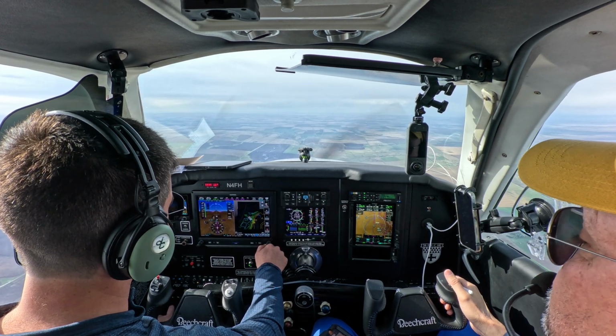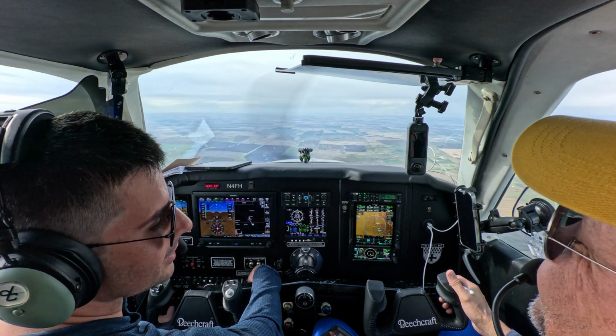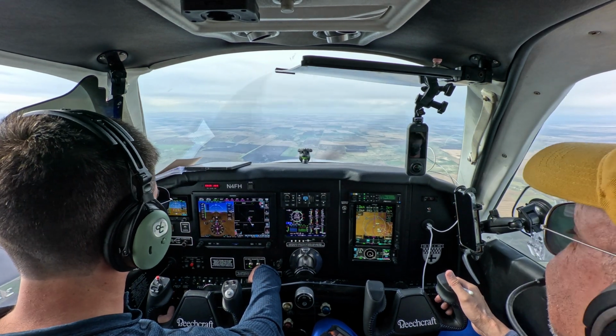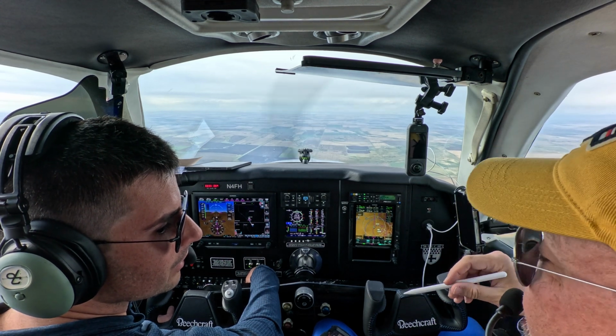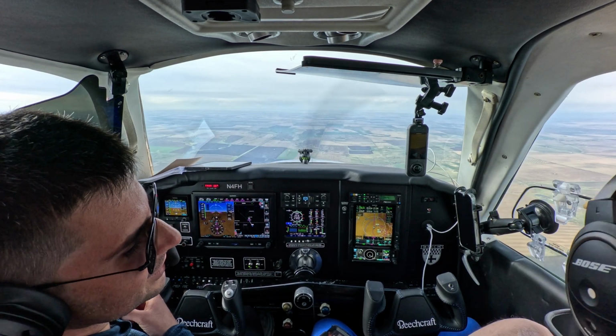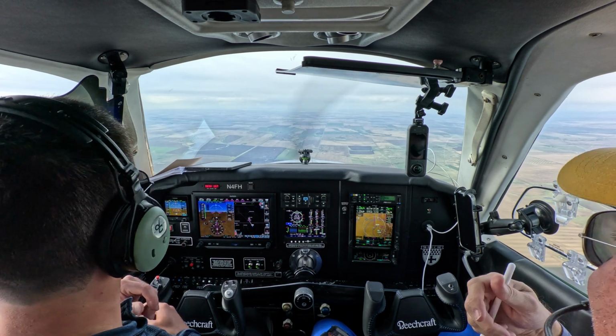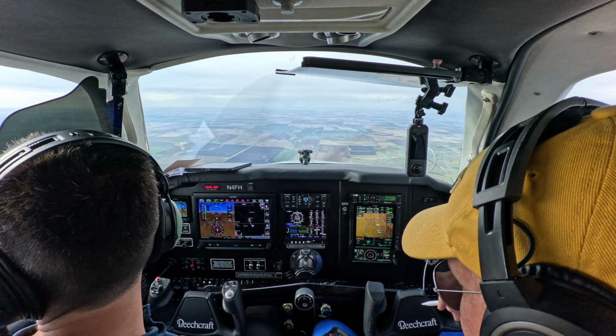Gotta say, having the XM weather here is kind of nice. Yeah, this whole thing rocks. Are you okay paying the $30 a month for that? Yeah, for that. Does that come with the music too? No, that's another 18. I care nothing about music. It just messes up all my editing. No damn music.